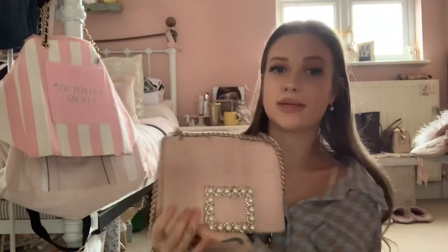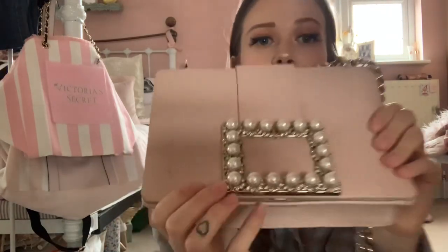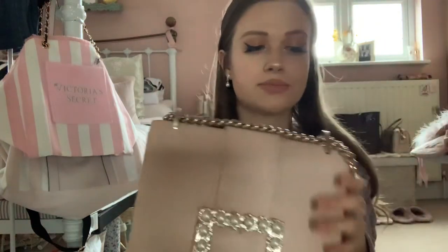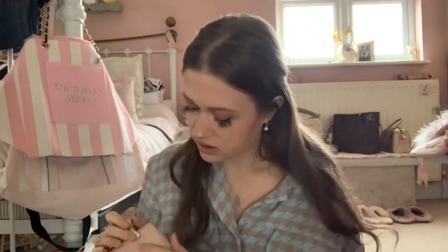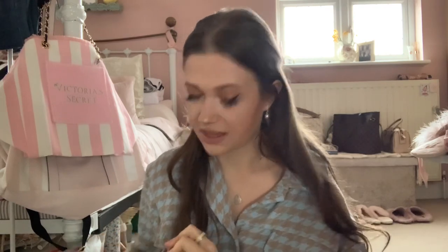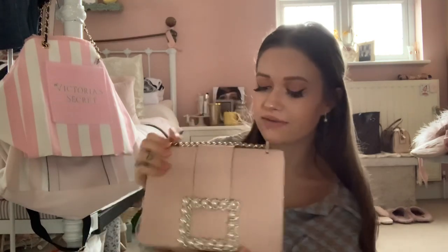Next bag I will show is this Kate Spade one, which is light pink with all that pearl detailing around there. This bag is broken actually, but I'm still going to show you because I love it. The clasp has come out, so you keep having to push it back in. I'm sure I can get it fixed, but I just haven't had the chance. Again, this bag is quite old. I think it's about 4 or 5 years old.